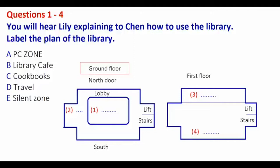The lift and stairs are on the left as you go in, and on the other side of the building, there's the library cafe. That part of the library is pretty sociable. It's a good place to study with friends. I really prefer to study alone. Is there anywhere in the library I can go?